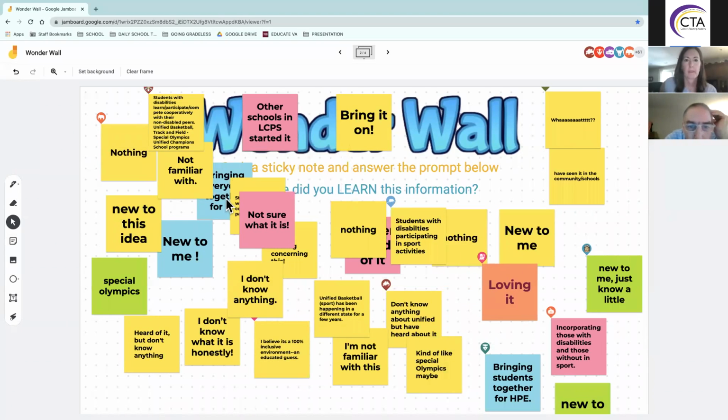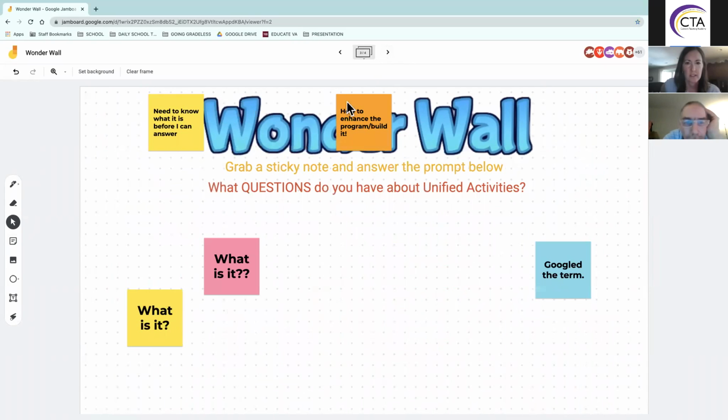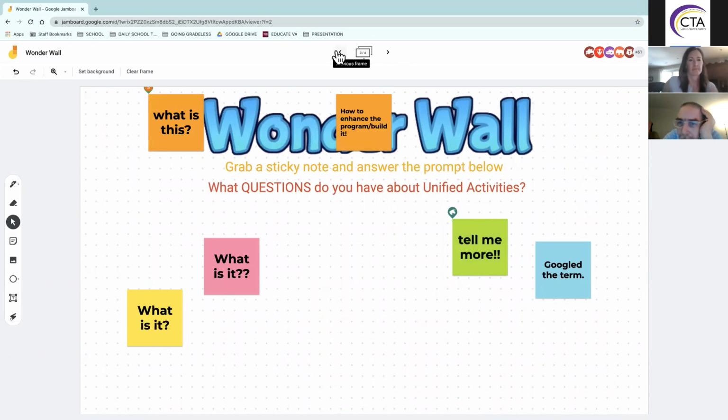I think I'm the only one that posted on the other walls. There's more than one wall, so you have to scroll at the top. Right, so please put your questions here too. Like what questions do you have? That's on the 3rd wall. Ashley, go to a different page. Maybe it'll let you go to a different page.